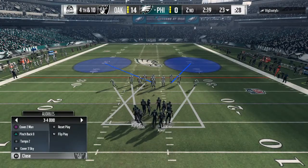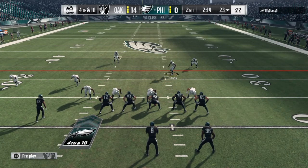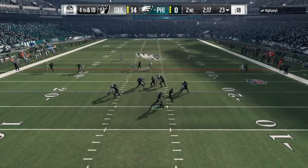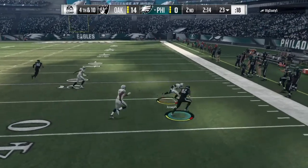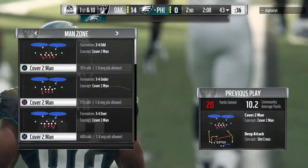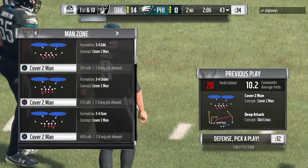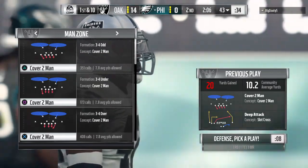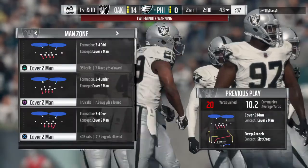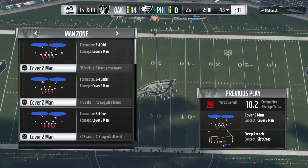The 3 straight incompletions, they don't care. That hasn't dissuaded them. They're going to go for it on 4th. They'll try and throw for it here, and that's caught by Smith. And heavy contact. He is knocked down hard. It's a gain of 20 that time, and that leads to a Philadelphia first. Two minutes to go here in the first half. We'll come back to Philadelphia after this.